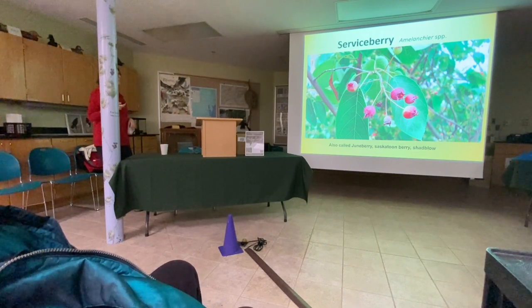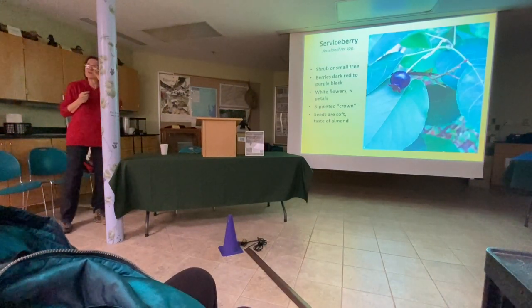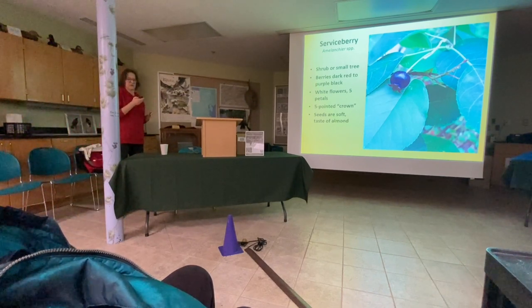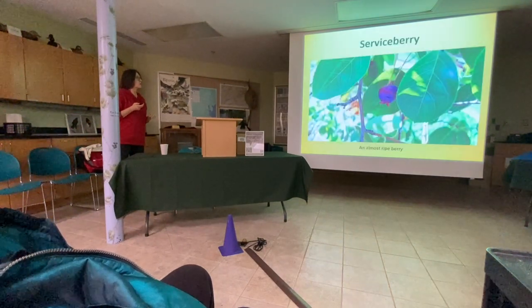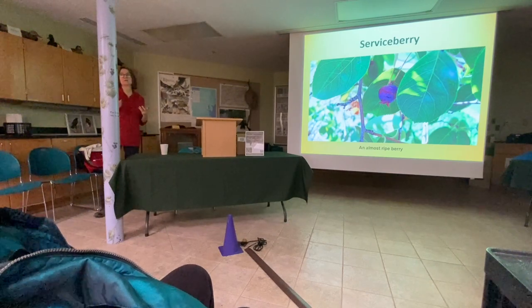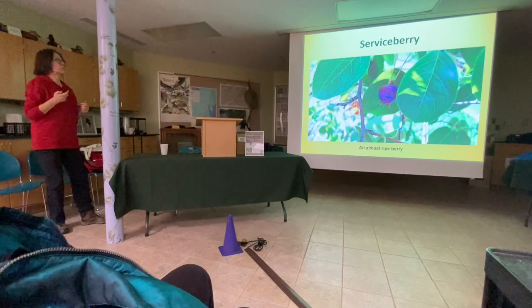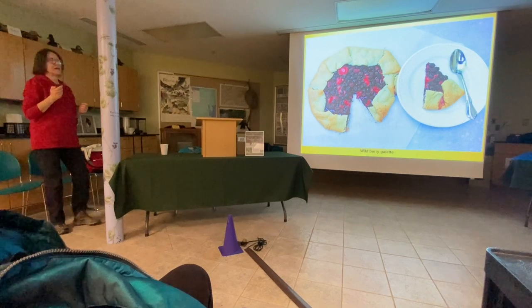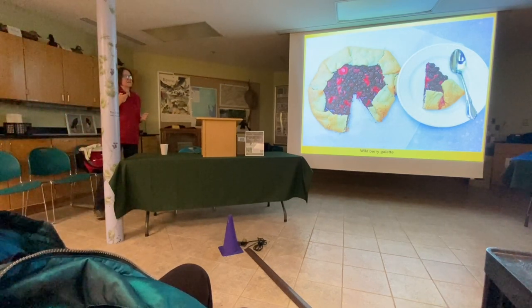It's native. It's a small tree. And that's what the berry looks like when it's ripe. It has a little crown on it, like a blueberry. And it gets little white, five-petaled flowers. Just like all edible berries, very nutritious, a lot of antioxidants, red and purple berries. That one is going into the next bit. And that's service berries and mulberries together.